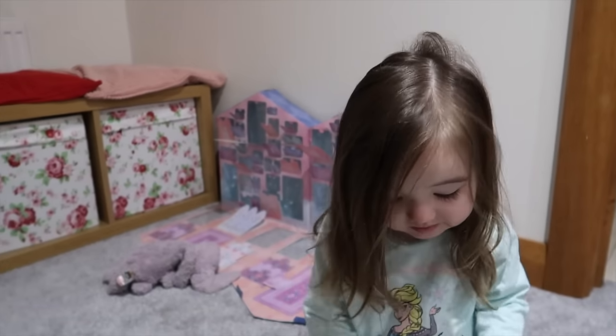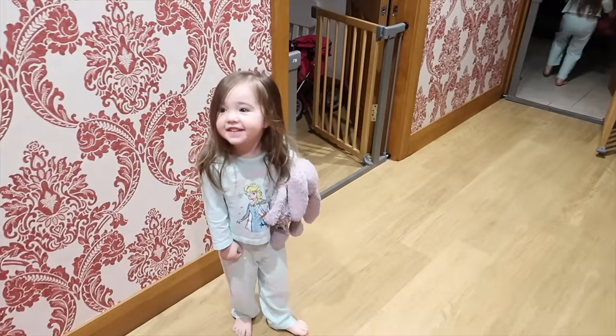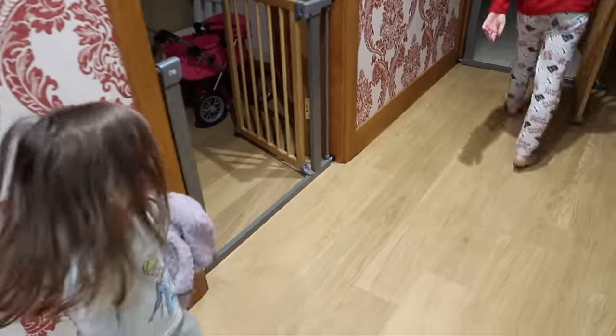Our stockings, I know, yeah. Okay, shall we go and look downstairs? Yeah! Where do you think... Is the elf still here? No. You don't think so? Mummy, we need a present. Well, we have to go and see if the elf's done anything yet.